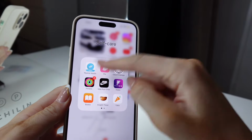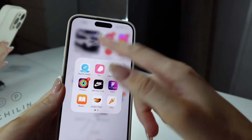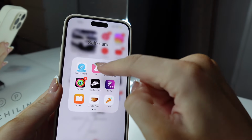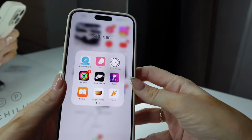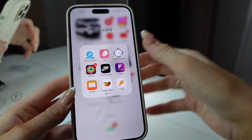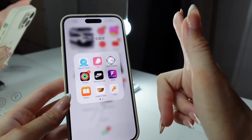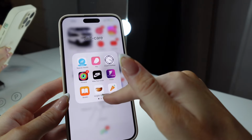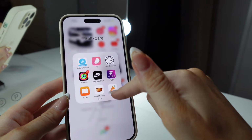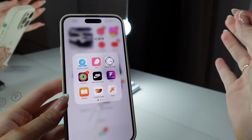Love that. Also for some fitness and health stuff is my fitness app that came with my Apple Watch. Nike Run Club is my running app that I use because I told you guys I'm training for my first 10K. Fit On is another fitness app. It's free workouts and stuff. Books, I do try to read every day. Insight Timer is a guided meditation app. Also really like that.